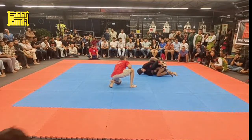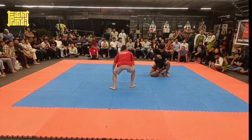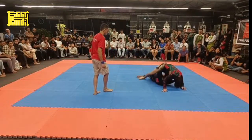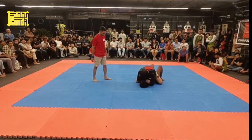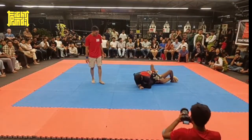Post the bottom hand. Post the bottom hand. Yes. Get up on top. Watch your pace. Now 2 minutes left. It's okay. 2 minutes left. Don't be overly aggressive.